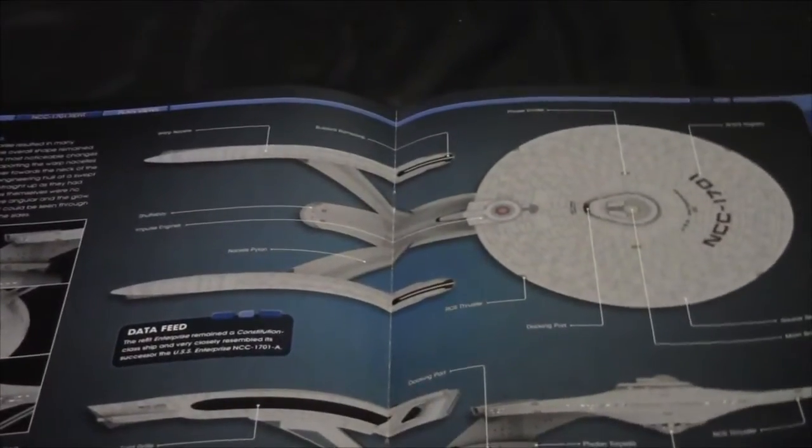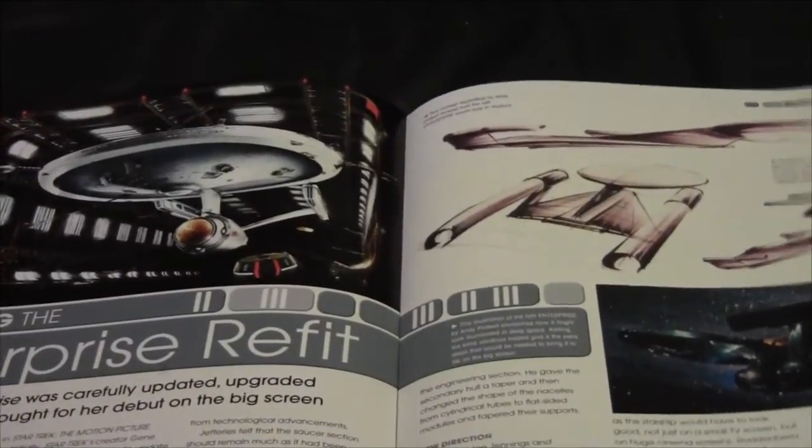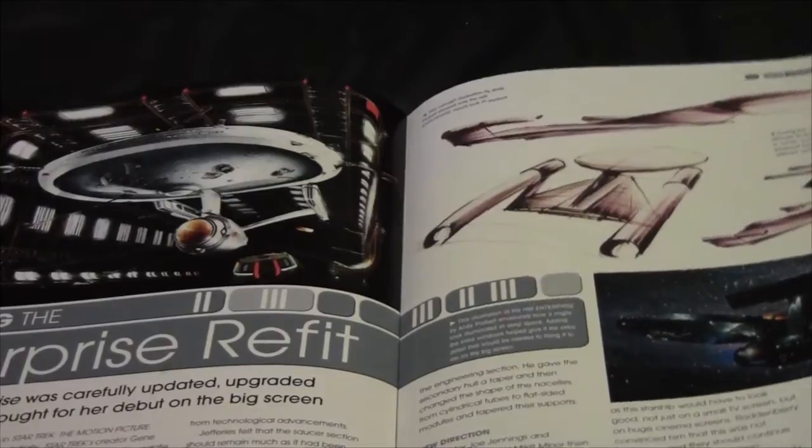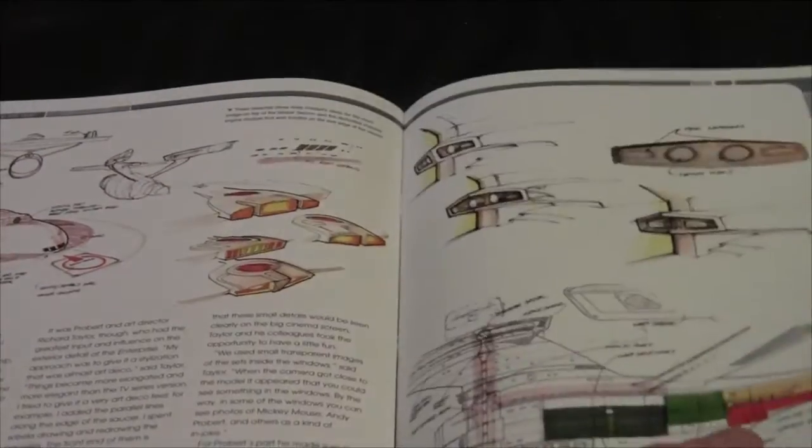And all the good stuff here, and the design, the refit design work. That's very nice. Yes. Yes. I shall have a good read of these on the toilet later. That's where I read the last one.